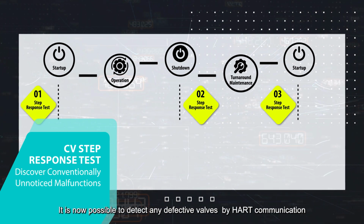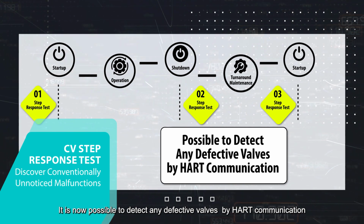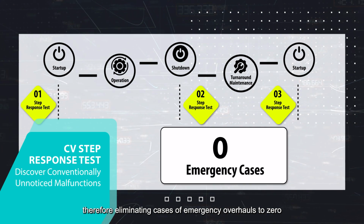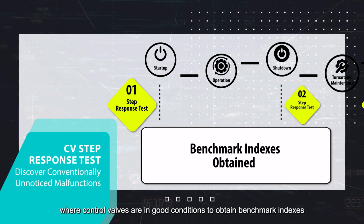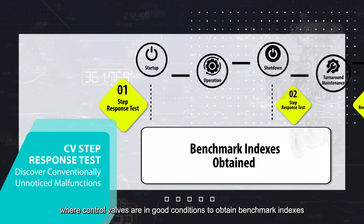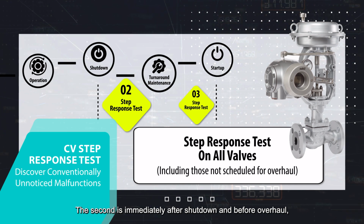It is now possible to detect any defective valves by HART communication, which were previously overlooked, therefore eliminating cases of emergency overhauls to zero. The first is before operation startup, where control valves are in good conditions to obtain benchmark indexes. The second is immediately after shutdown and before overhaul.